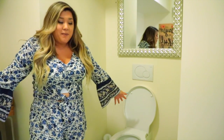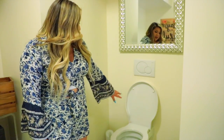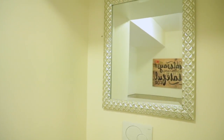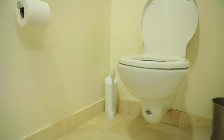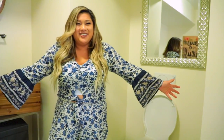And last but not least for my bathroom, I just have the toilet area. So here is the toilet with the weird floating thing and then the weird buttons. This toilet's just very strange to me. Above it, I have this silver mirror. It's silver with gold tone things. I don't know, I really liked it. And my trash can, toilet cleaner, and a scale. And I think that's about it for this whole bathroom.